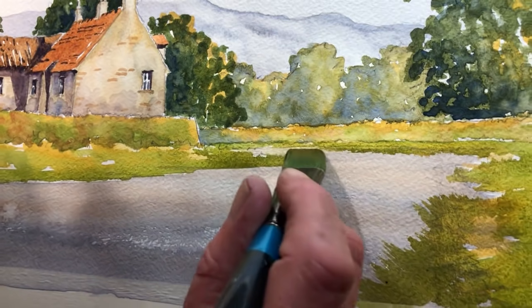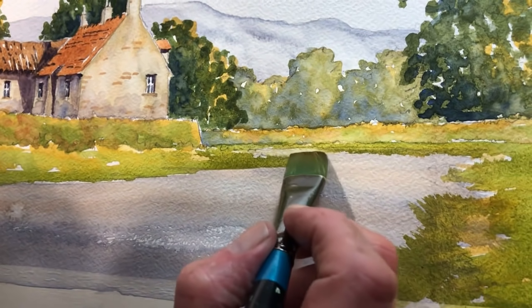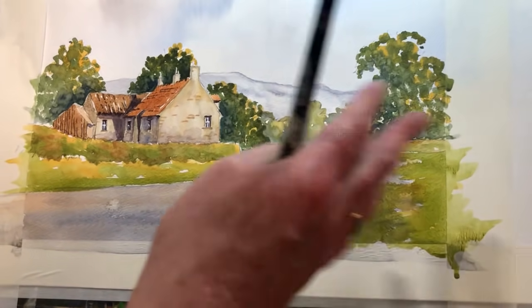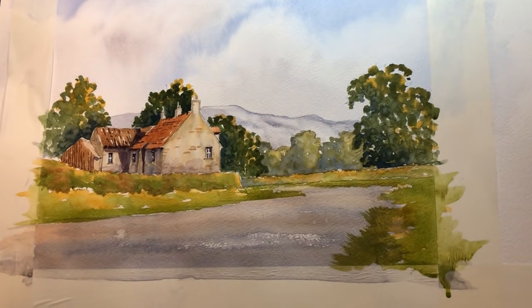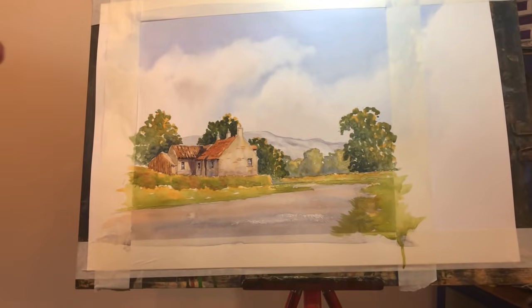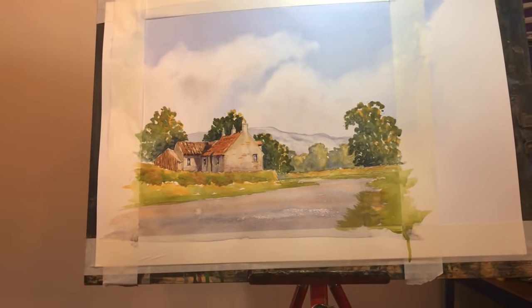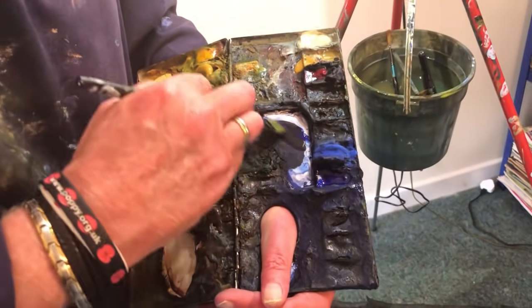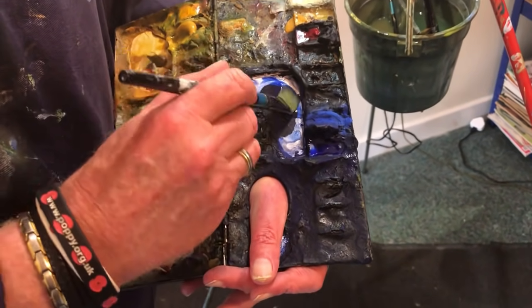Now, I've got to let that dry solidly, so I'm gonna give it 5 minutes before I put the final shadows in, coming over from this side here. Easy peasy. Now it's final strokes and it's back to the shadow colour. Remember that? The blue of the sky. In this case, ultramarine blue.